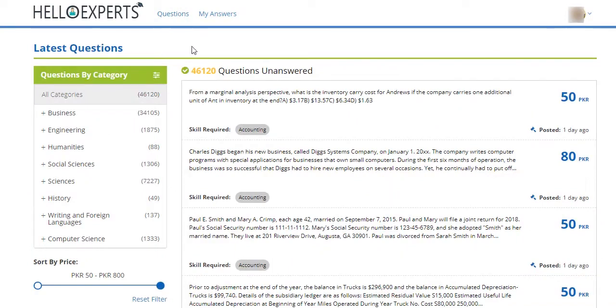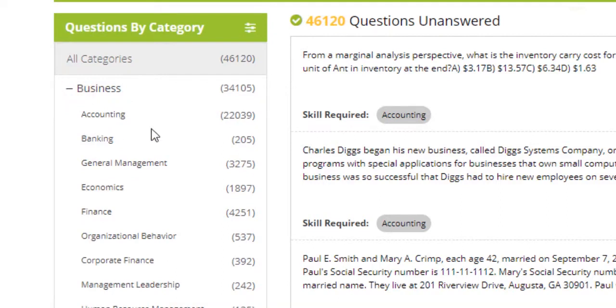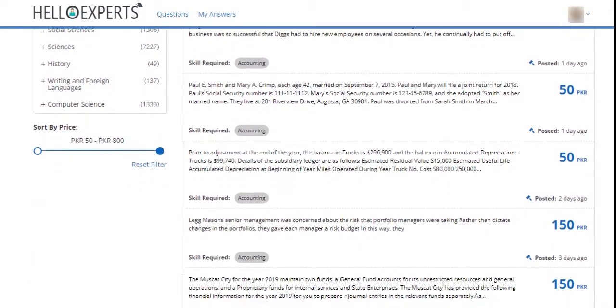In order to access more questions related to your expertise, go to the questions tab available on top left corner here. You can see all the categories of subjects which are business, engineering, humanities, social sciences, history, computer science and many more. Let's click business and you will get all the categories of business. Now let's go with accounting category as an example. Now here you can see all the questions related to accounting.